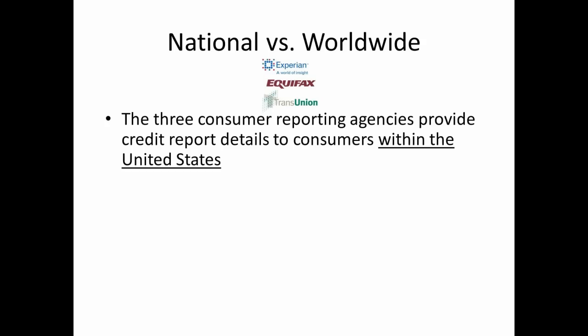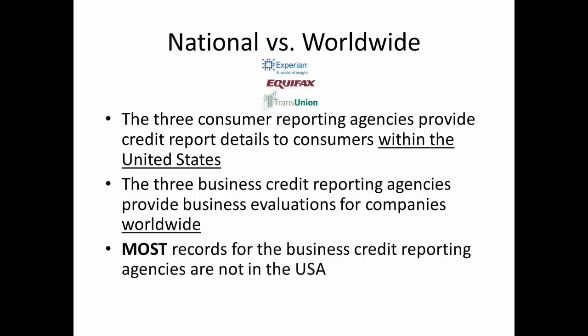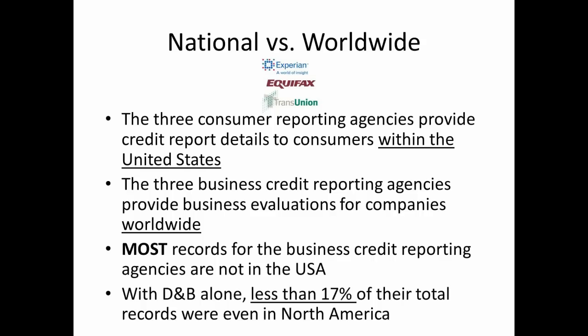Okay, the three consumer reporting agencies can provide credit report details on consumers within the United States. The three business credit reporting agencies provide business evaluations for companies worldwide. Now, some of the consumer reporting agencies are offering consumer credit in other countries, but the USA is their major stomping ground. In the business credit reporting world, that's really not the case. Actually, most records for the business credit reporting agencies are not in the United States.